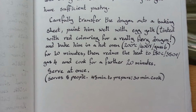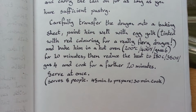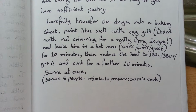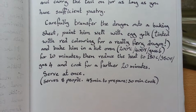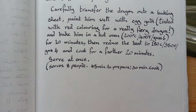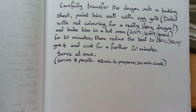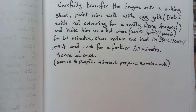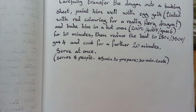Bake it in a hot oven at 200 degrees Celsius, 400 Fahrenheit, gas mark 6, for 10 minutes. Then reduce the heat to 180 centigrade, 350 Fahrenheit, gas mark 4, and cook for a further 20 minutes. Keep your eyes on it, guys. Especially on the edges of the pastry, where if you've done serrated sort of scale edges, it might burn on the edges, so just keep your eyes on it every now and again.